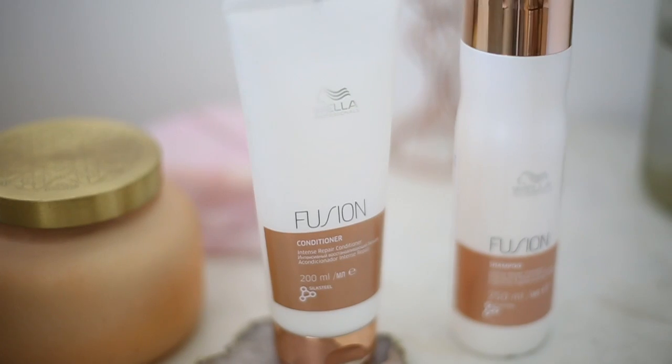But yeah, this you put directly onto your scalp. You can also get a kind of massaging hairbrush to go with it that really just massages it further into your scalp, and it really cleanses the skin on your head as well as exfoliating. So if you do have any dandruff or dry skin, or generally just want to get rid of product buildup, then this sounds like a really good product for that. Very excited to try that out. And another new launch which I'm excited to try is the Fusion range from Wella.